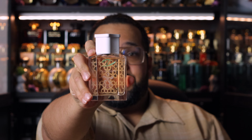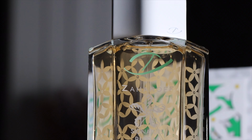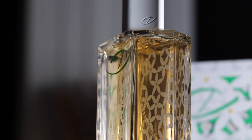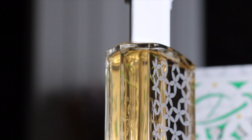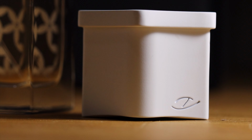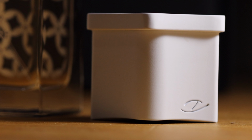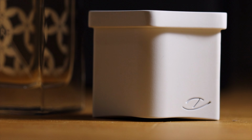So, Signature Bloom, this is what it looks like. Really beautiful bottle. The thing that I love about Zaharoff is there's so much consistency, and there's little different nuances amongst the bottles that he releases. For example, the biggest nuance and difference that I noticed with this, other than the design, obviously, like the printed design, is the cap. The cap has such a nice delicate feel to it. Like it's different than the other caps.